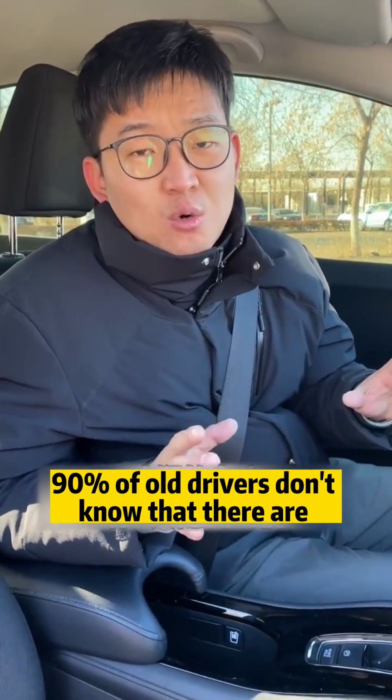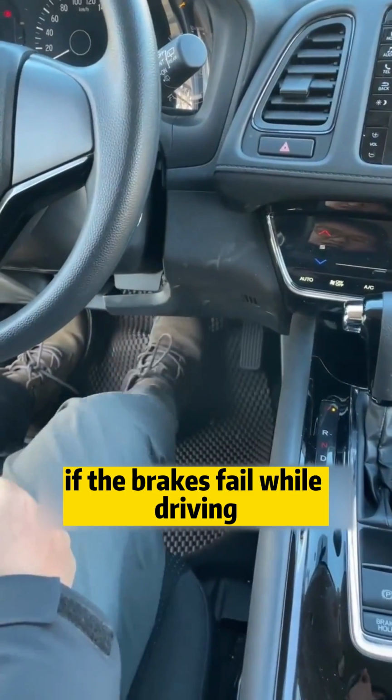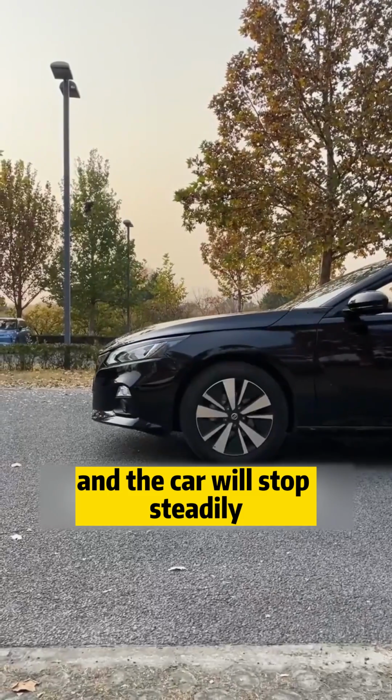90% of old drivers don't know that there are 9 hidden functions in the car, and the last one can save lives. First, if the brakes fail while driving, don't panic.